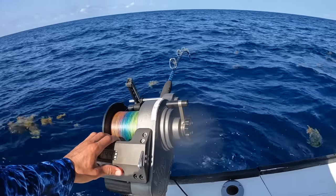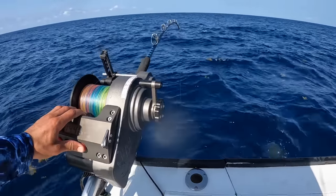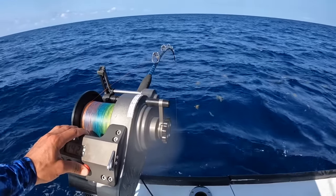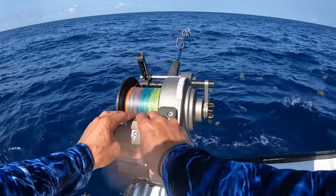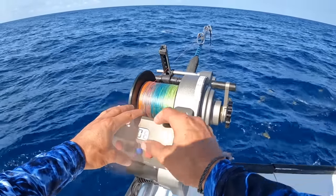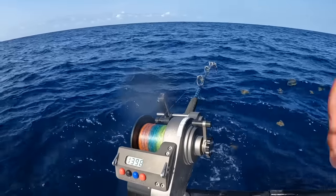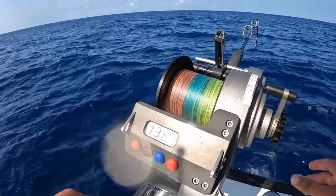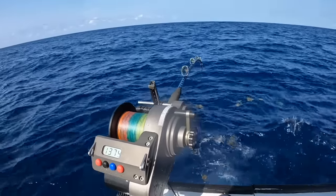Oh, there you go. Now you got him. You can put both of them on and bring them. Yeah, I got something different. Nah, he's got something good on him. I got a good fish. I don't know how much drag to use. Hopefully it's not a shark.